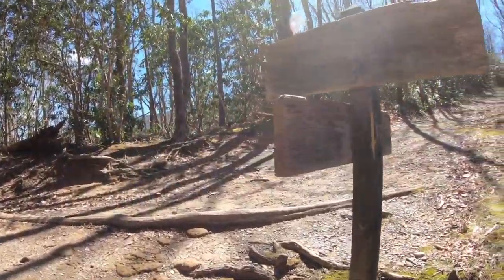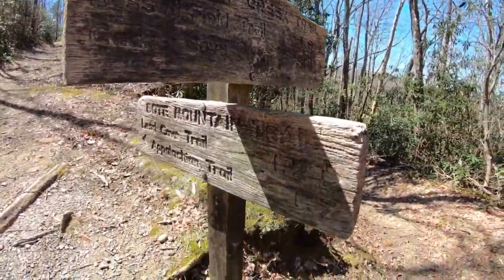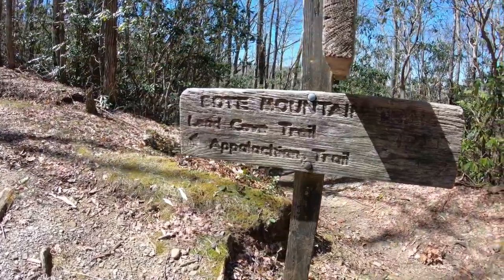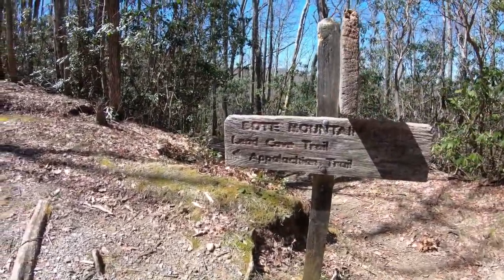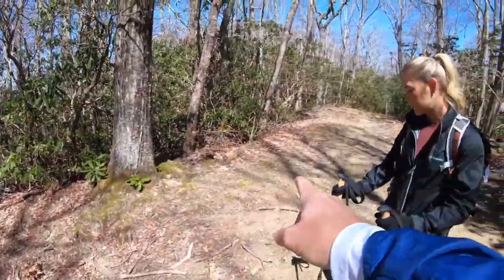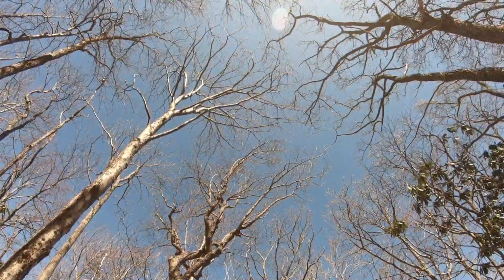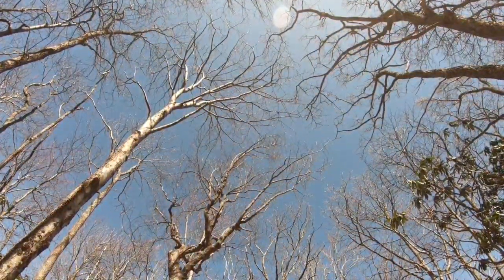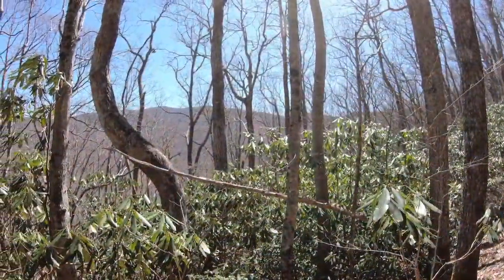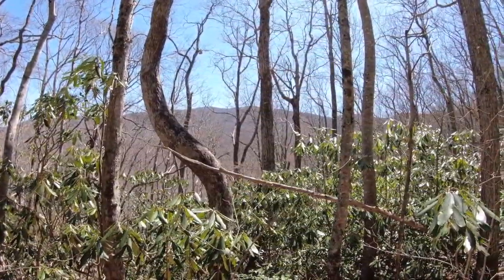Officially completed Anthony Creek for our maps. We got the Bote Mountain Trail, 1.7 to the AT. Where we're going is 1.2 miles down that way. Right here on Bote, we got a view out there of the Appalachian Trail, Rocky Top and Thunderhead Mountain.